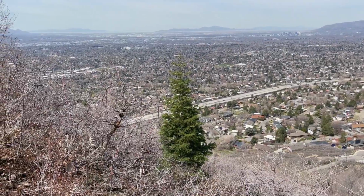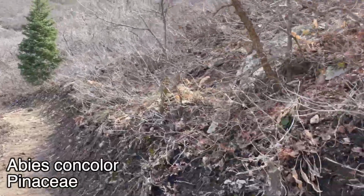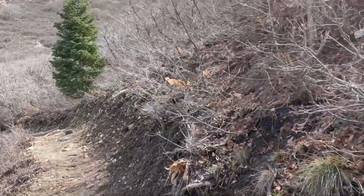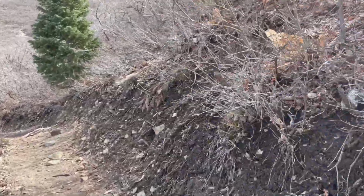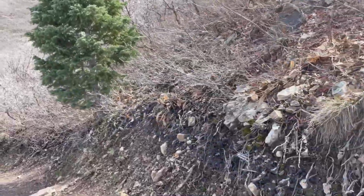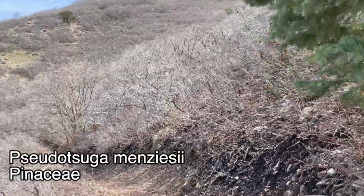So as we move around the mountain right now, we're getting onto the north side, where it's less sunlight, so moisture is retained more easily, and we're getting some white fir as a result. They like, as well as a lot of conifers in general in the mountains, the wetter, cooler slopes. So yeah, we'll be seeing that a bit more towards the end of the trail.